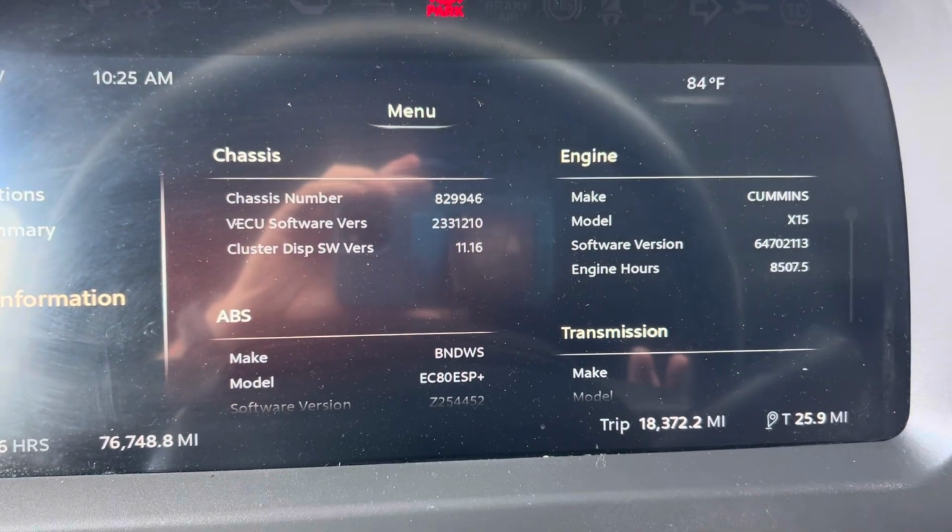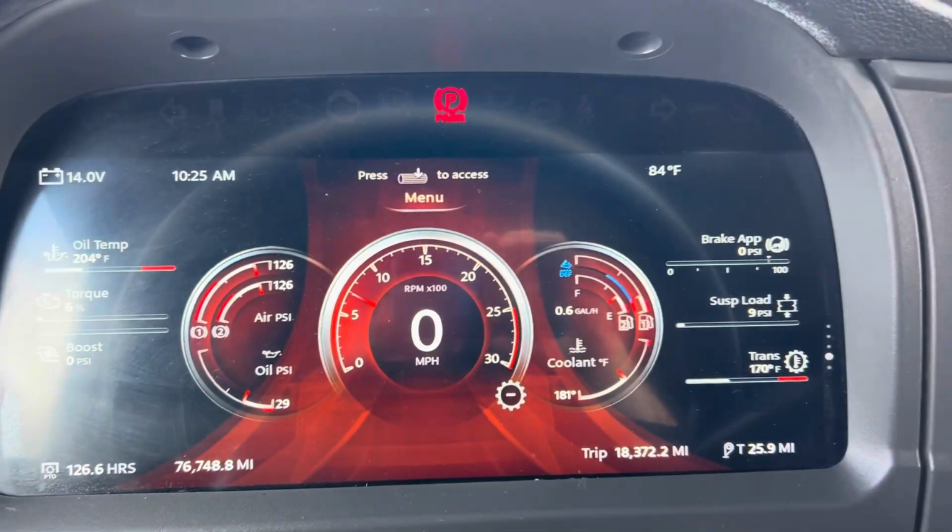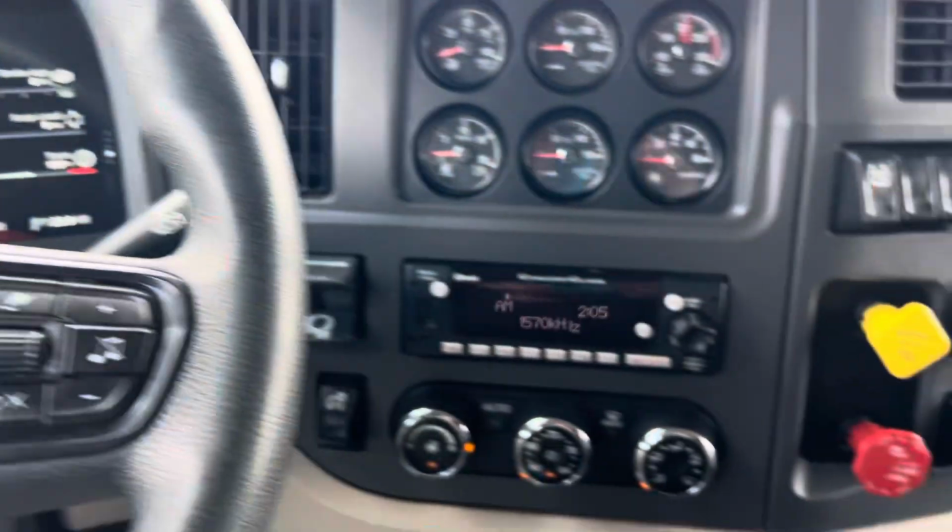Really nice truck overall. Great mechanically. New rubber. If you need a work truck, let me know.